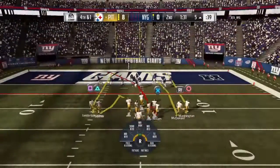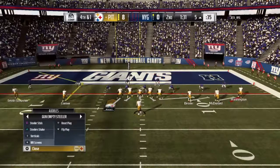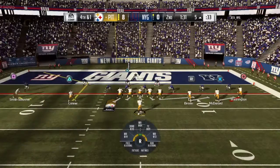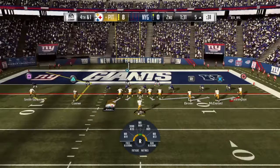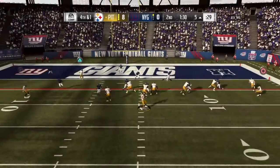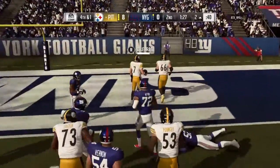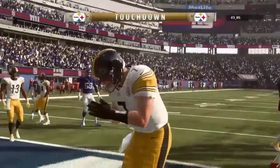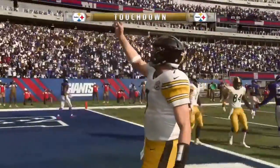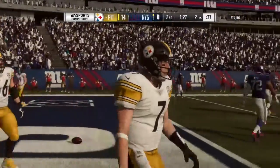They converted once earlier in this drive, but they'll roll the dice here again on 4th down. They come out 5 wide, 3 of them to the right side. They're going on 4th down. It's Roethlisberger. Touchdown, Steelers. That was not a designed run. It was supposed to be a pass, but it turned into an exceptional run. What a scramble for a touchdown.